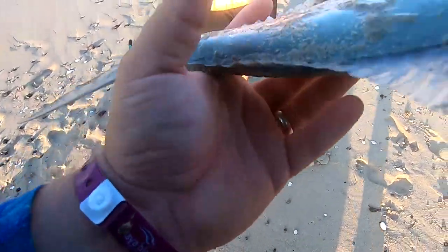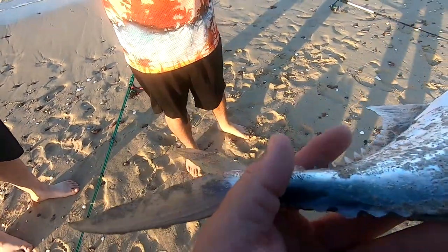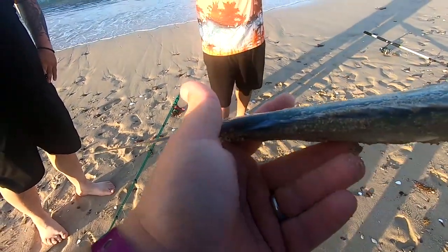Yeah, I gotta get my pliers. He came up and hit it right as it hit the water. Yeah, I saw you yank at the right side. That was like some sort of tuna, dude. It looks like the same family. Identify it. It might be some sort of crevalle. Looks like a good size, though, dude.